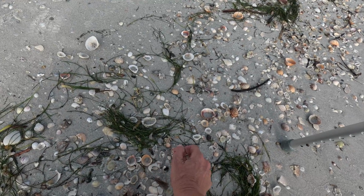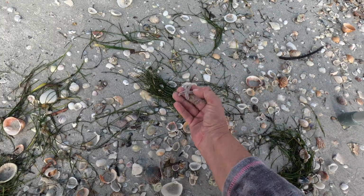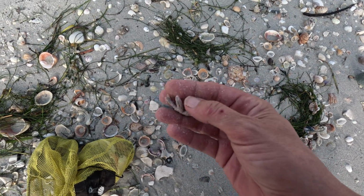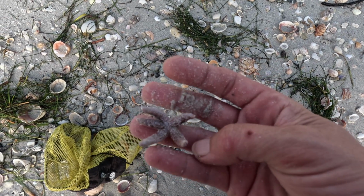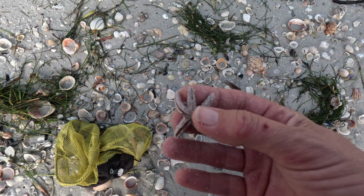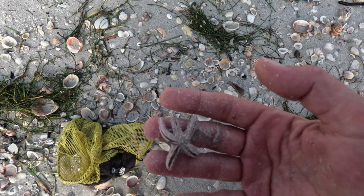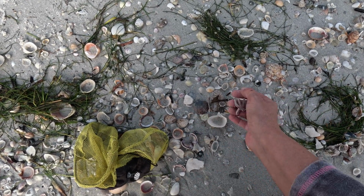Oh, no way! Is it? Oh, it's a little sea star. Alright, unfortunately, this little guy did not make it. He's not in great shape. But he's really cool. I'm going to take him home and soak him and see if we can flatten him out a little bit. What other goodies do we have up here?